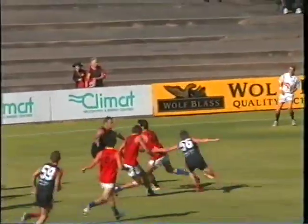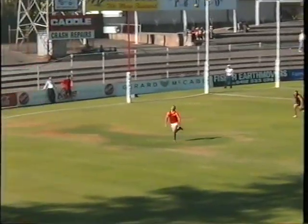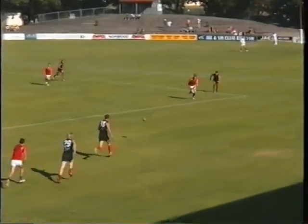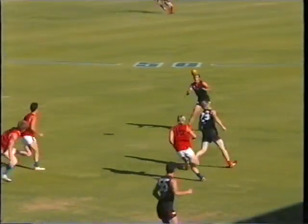Chance there, but it's thumped away by the SANFL. Now a handball out, a kick out wide. Doesn't find that player. He's under a bit of pressure here, but equal to the occasion. Kick up towards centre wing, and there's that man again, Jesse Aish, coming in to meet the football. Good tackle there, good bit of pressure.